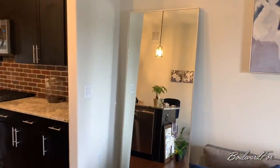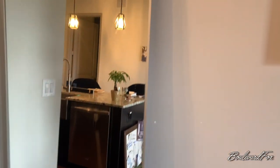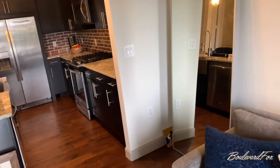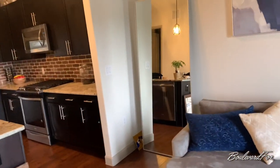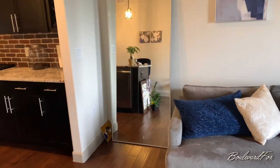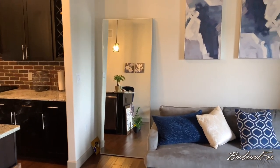And then onto the living room. This mirror, y'all. This mirror is like 6 feet tall. And it's a perfect size. This is where y'all see me taking my selfies. I sit in front of here for my YouTube videos. Like, look at that thing. IKEA.